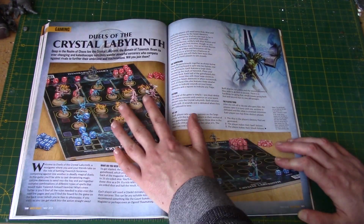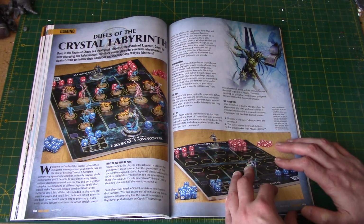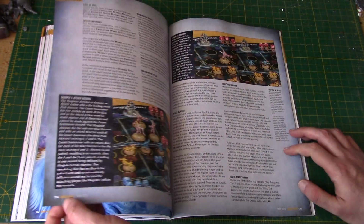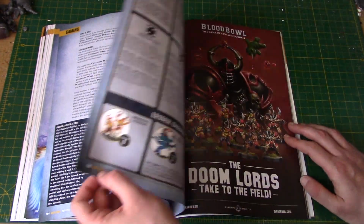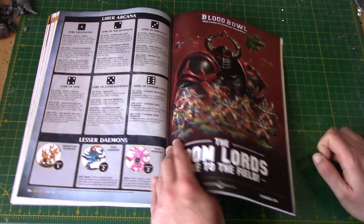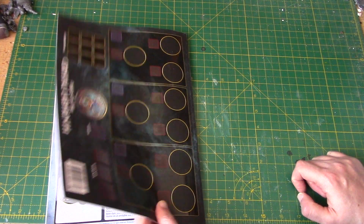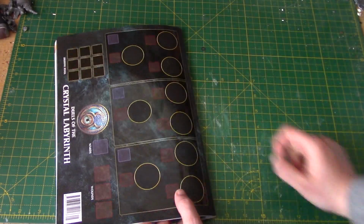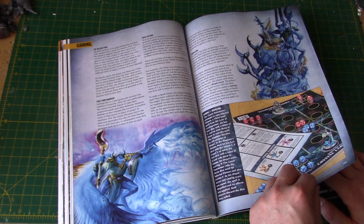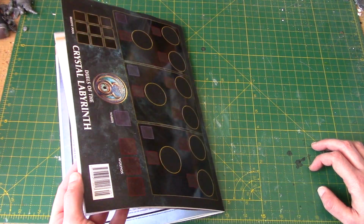We have the new game, which you can play on the back of this White Dwarf, Jewels of the Crystal Labyrinth. Now I have an issue with this because there's a lot of rules here, and there's these things as well, and that's great. But when I close the White Dwarf up and we use this to play on, and we want to look at the rules, you can't. Your models are just going to go flying off. I don't get it. I mean, yeah, it's interesting, isn't it? So, does this have to come out?